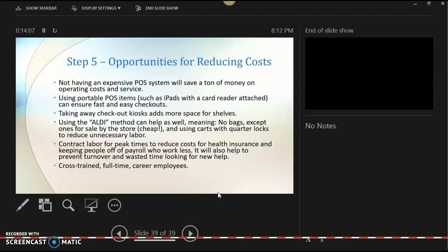Using what I like to quote as the Aldi method can help as well, meaning no bags except for ones for sale by the store, and we're just going to make our money back on those, maybe a penny, who knows. And using carts with quarter locks to reduce unnecessary labor. Contract labor for peak times to reduce costs for health insurance and keeping people off payroll who work less. It will also help to prevent turnover and wasted time looking for new help. And cross-trained full-time career employees.